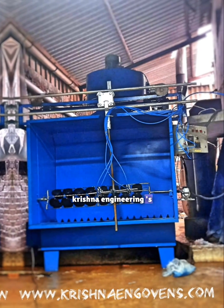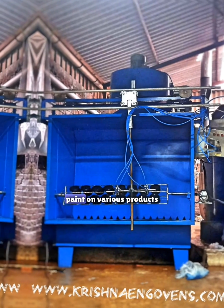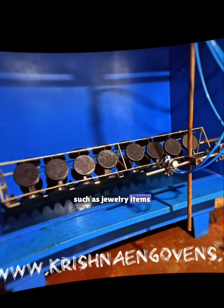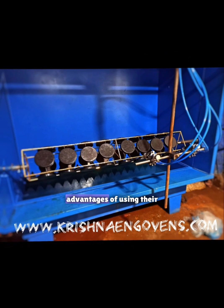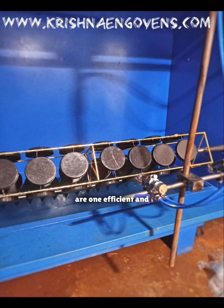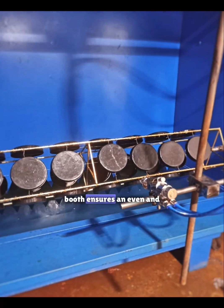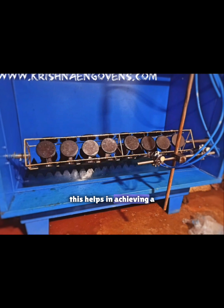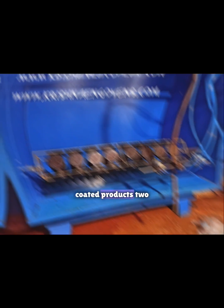Krishna Engineering's metallizing equipments offer numerous advantages for coating and drying paint on various products such as jewelry items, cosmetic items, and other similar products. Some of the key advantages of using their metallizing equipments are: 1. Efficient and uniform coating. Krishna Engineering's metallizing spray painting booth ensures an even and consistent coating on the objects. This helps in achieving a high-quality finish and enhances the overall appearance of the coated products.